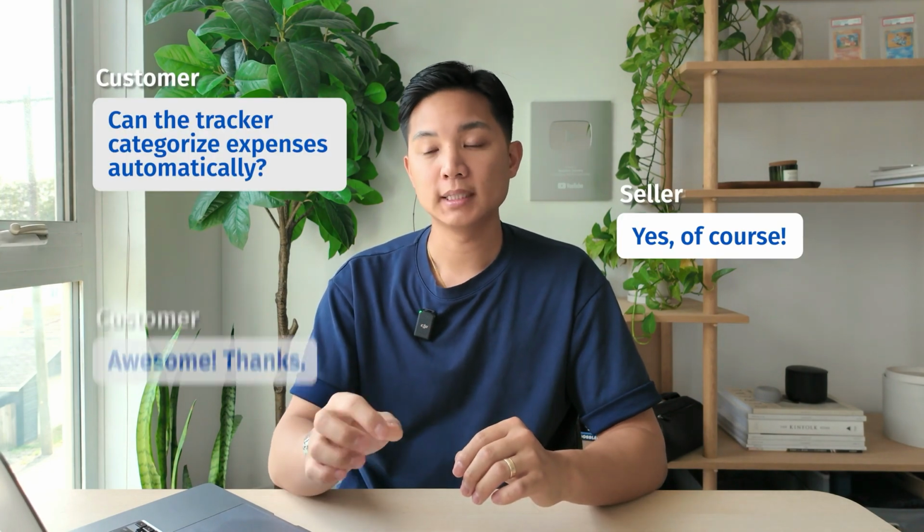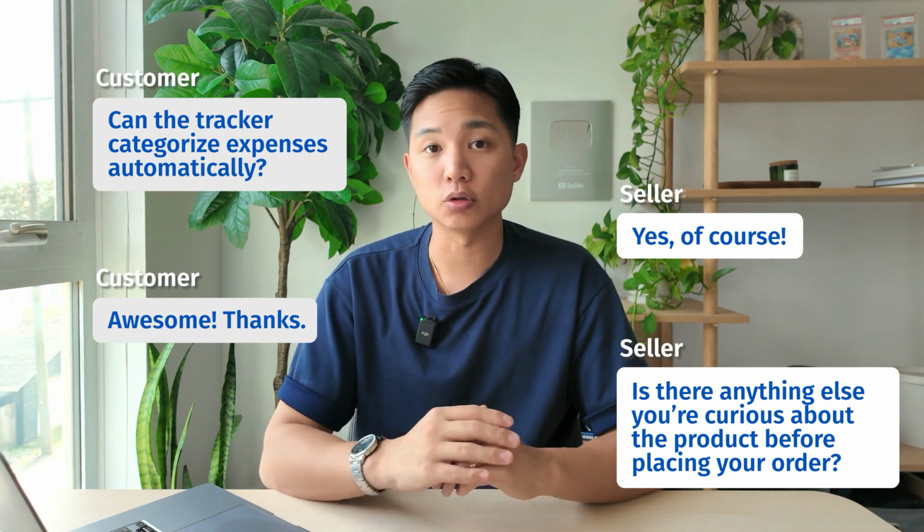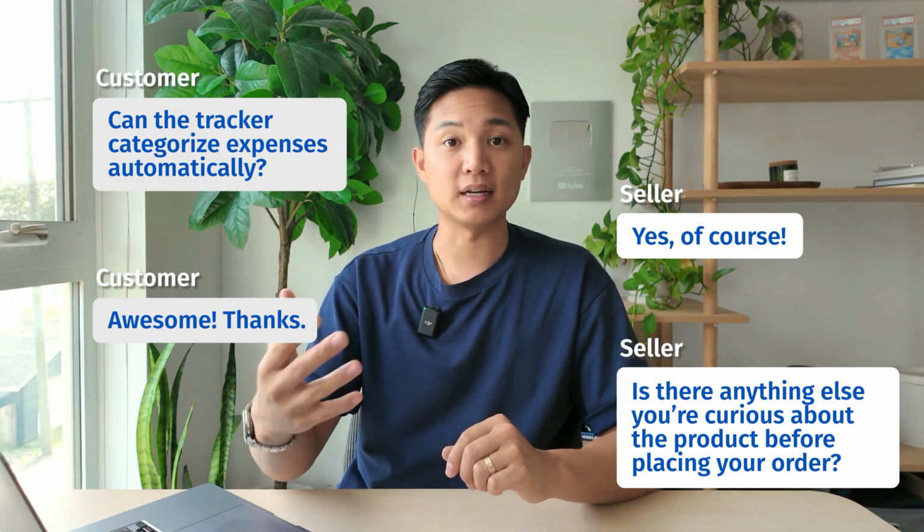Or another example of call to action is within your customer service. When potential buyers are asking you questions about your products, you can simply just answer them. But a mistake that a lot of people make is they just answer the question and that's it. They don't follow up with a call to action. So for example, you can answer the question and then add, is there anything else you're curious about the product before placing your order? So it prompts them with a question, so you're leading them on that next phase.